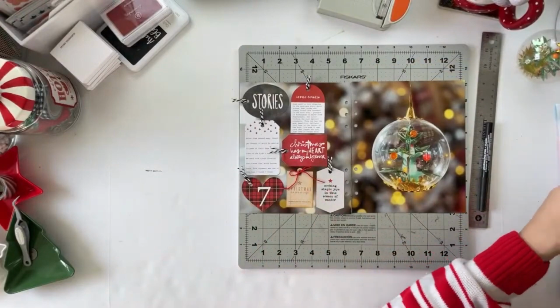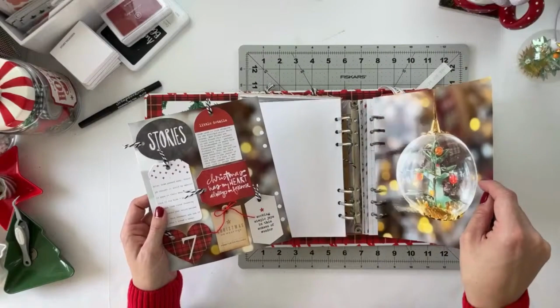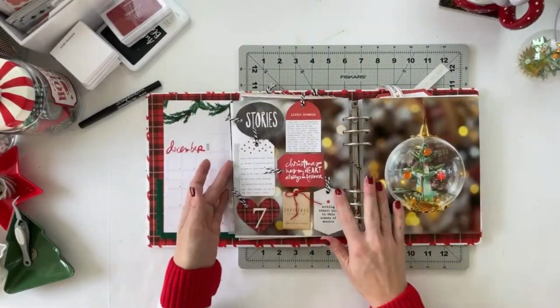So I went ahead and trimmed down a bunch of those twines, so now everything looks good here. We're going to stick this back into the album and call this one done.